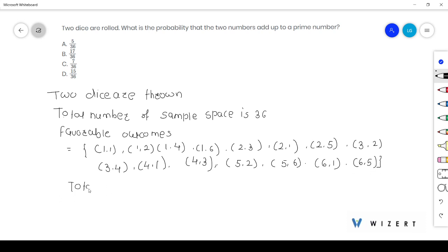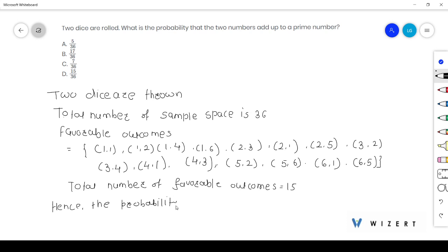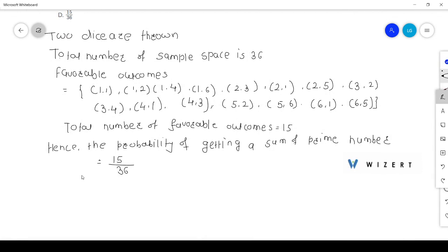Okay. So the total number of favorable outcomes are 15. Hence, the probability of getting a sum of prime number is 15 by 36. So our correct option is option D.